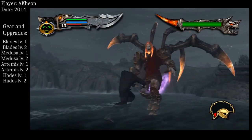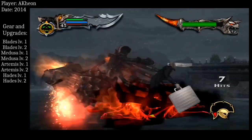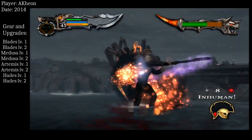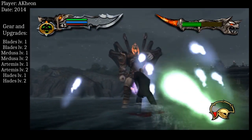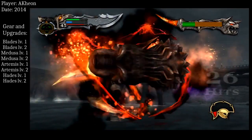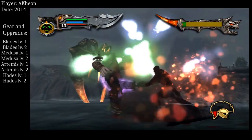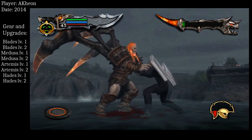I focused on hitting him with a specific high damage Blade of Artemis combo, and only used Army of Hades as a counterattack to prevent Kratos from getting stunned. Kratos took a lot of damage with this approach, leaving him near dead at a few points, but you would get health refills at set points when damaging Ares, so Kratos was basically safe as long as you kept hurting Ares fast enough.